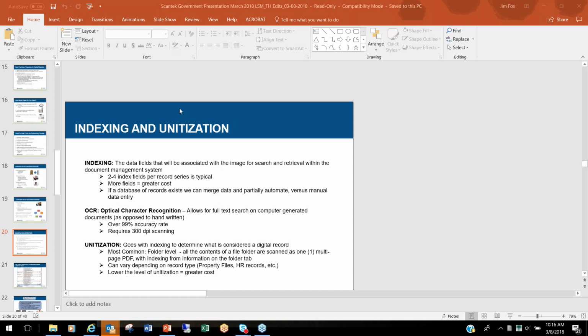I'll use the example of property files. So a typical property file folder might have a street address and a tax parcel ID number on it. Those would be the two index fields for searching that we would recommend that we index for you. Typically 2 to 4 fields per record series is what we find. The more the fields, the greater the cost, because that's more labor to enter the data.